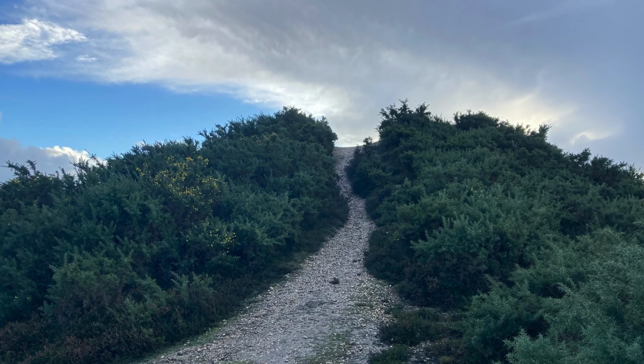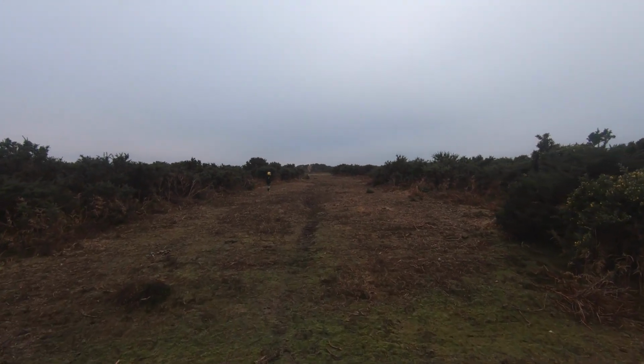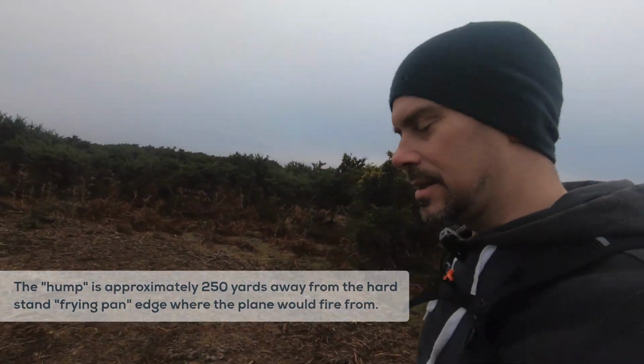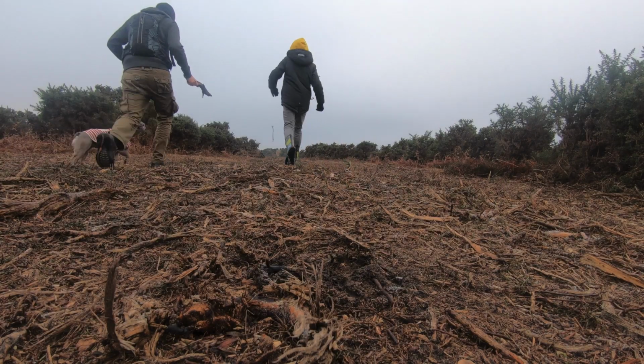Now the reason it's up ahead like this is because the planes would taxi into this hard stand, aim at the hump, then fire their guns into the target set in front of it. By doing so, that would let the gunners of the planes accurately test their weapons. Let's go and take a closer look.